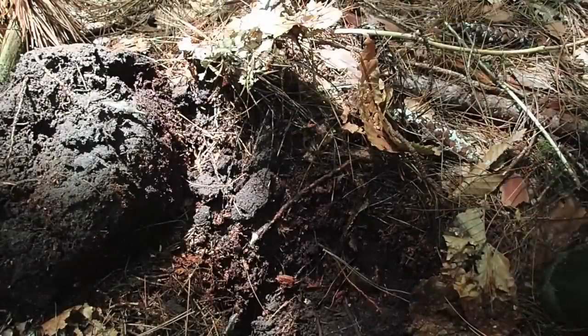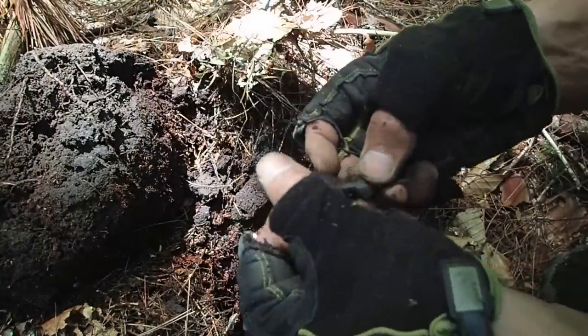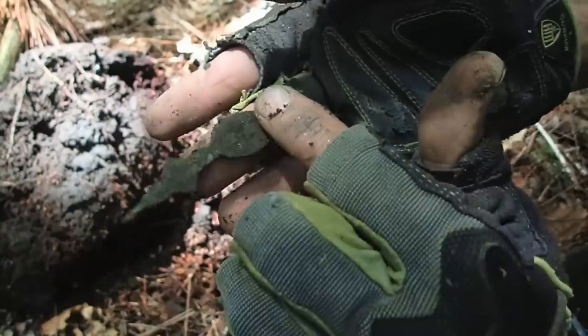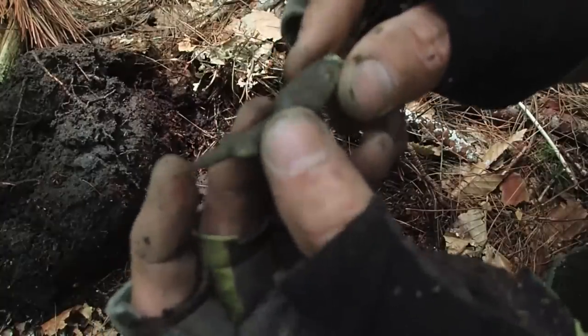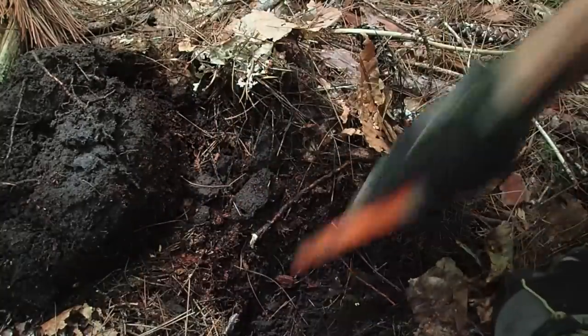Well, I have just found a mystery item. I know how much people love those. Now, it appears to be damaged down at this end. It is brass. It's very, very thick. It's very flat on this side. And then this side, maybe you can see shape to it. That's very, very cool.